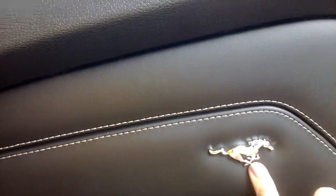Just sitting here checking out the new 2014 Mustang GT. Let me just tell you, this thing is totally awesome. For starters, we have soft touch leather with the nice Mustang logo right here. There we go.